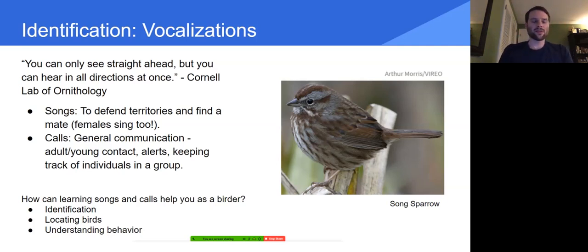And then, of course, it's also a really enriching and rewarding thing to be able to identify birds by vocalization, especially in the context of understanding their behavior. Being able to see birds vocalize with each other and use their calls is really special.